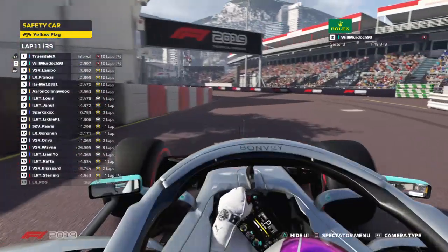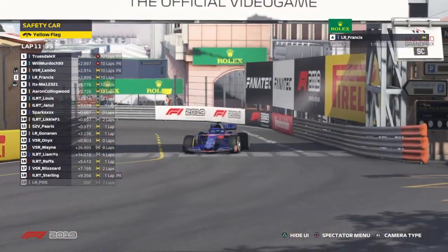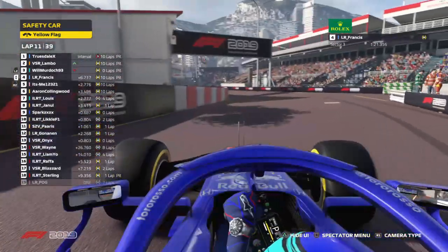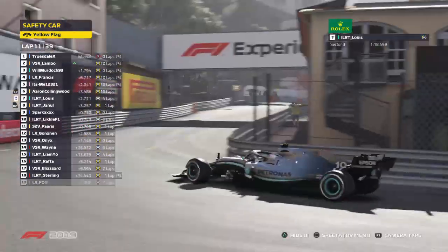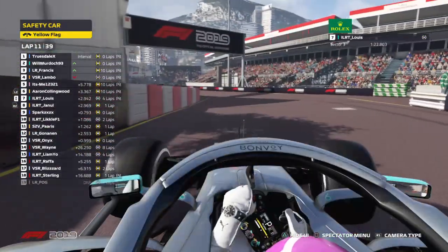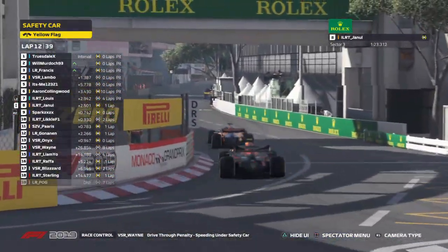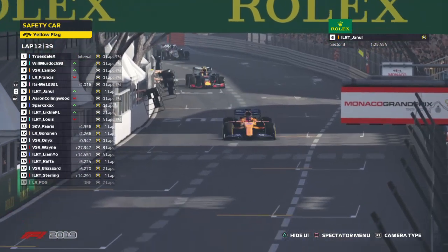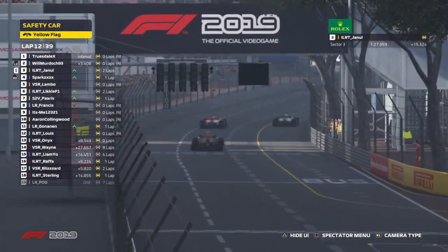Truesdale and Will Murdoch now in the pits. Lambo is going to be in. Francis and It's Me, and all of these guys will be in now to make the change onto either the medium or the hard tyres. Will Truesdale keep the lead of this race? Where is Louis in all this? He's not even... Oh, he's clipping Lamascas. He's coming into the pits. He's changing tyres and the front wing. So Louis might take the lead of this race. And VSR Wayne, it's all kicking off. Drive-through penalty for speeding under the safety car. Will Louis take the lead of this race? It's close. Is he going to get it?